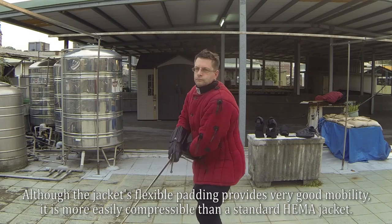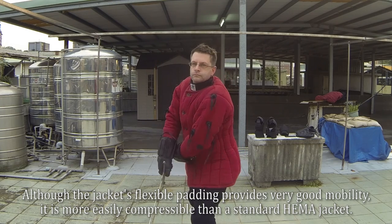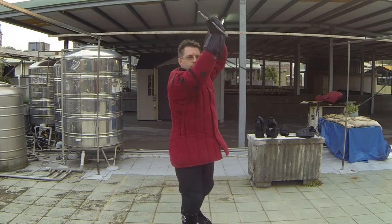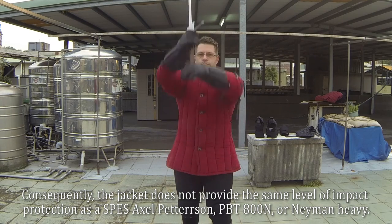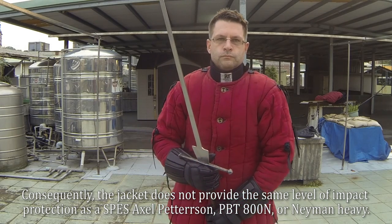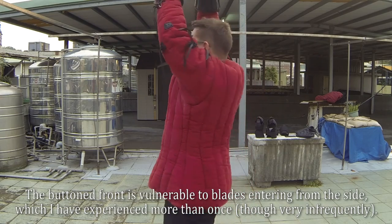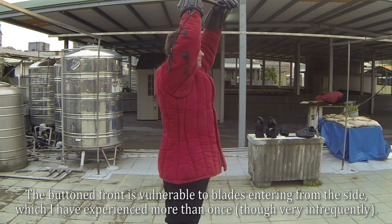Although the jacket's flexible padding provides very good mobility, it is more easily compressible than a standard HEMA jacket. Consequently, the jacket does not provide the same level of impact protection as a Spess Axel Peterson, PBT 800 Newton, or Neyman Heavy. The buttoned front is vulnerable to blades entering from the side, which I have experienced more than once, though very infrequently.